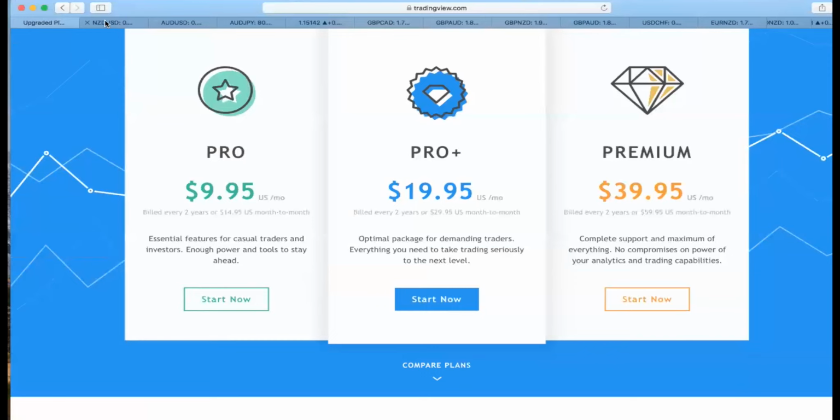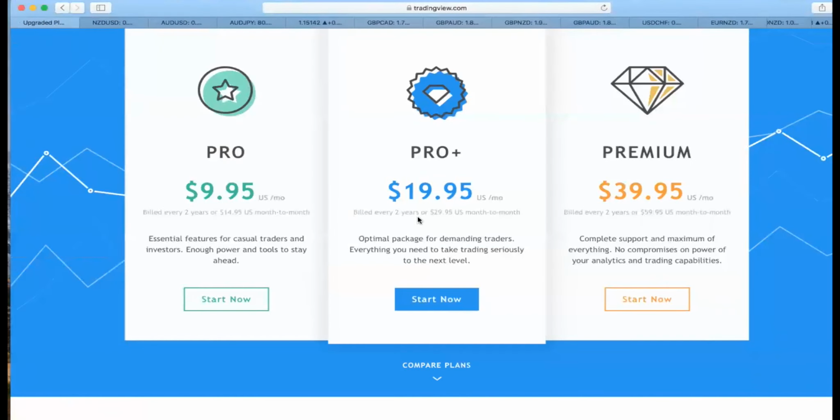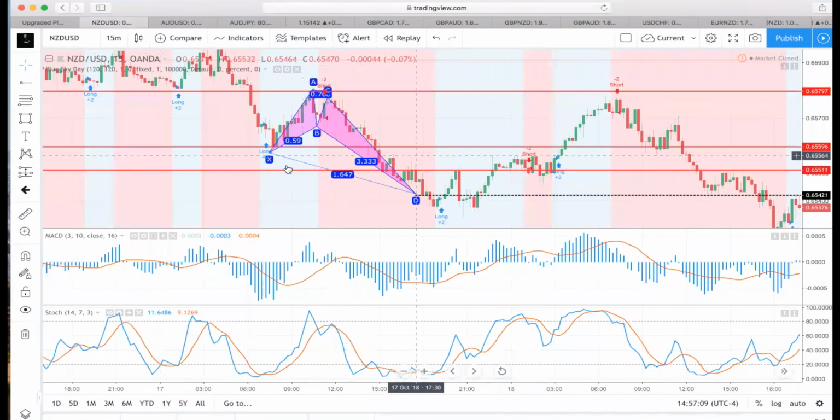Come here to the chart, add the template, save it, and then you can come back here and cancel your subscription before the 30 days so you never get charged, and that will allow you to save the template and everything that you want here. So one, two, three, no charge, and you get to have your template saved. Now let's come back over here and get right into the strategy.